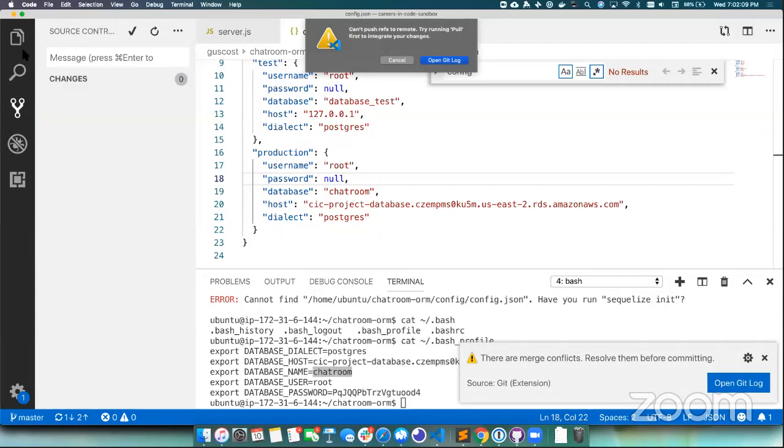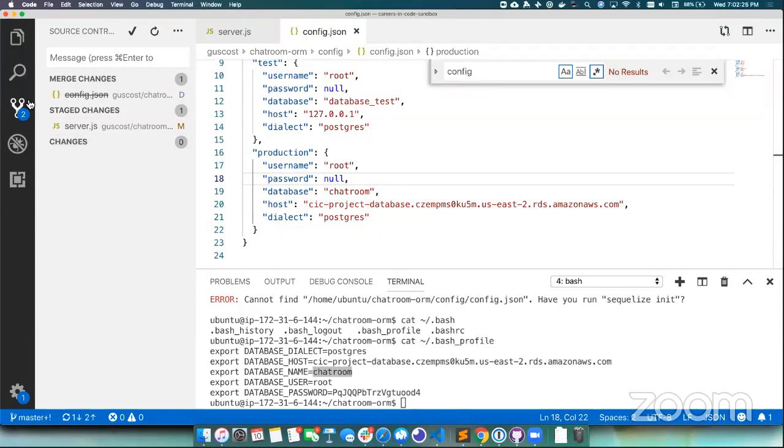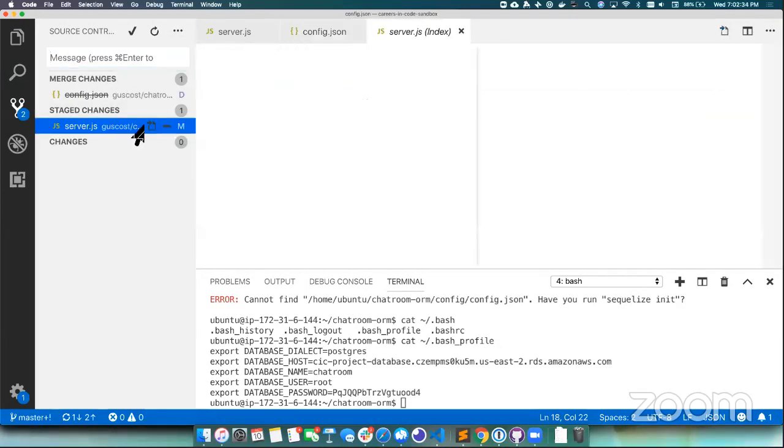Really the only meaningful change since yesterday is that you're still going to have to go through and change whichever of these are different, because these are my variables, and you can't have your own environment variables with Sequelize because it's a pile of garbage. All right, sorry, I need to chill out and stop.